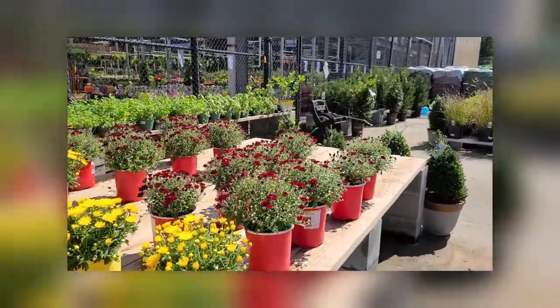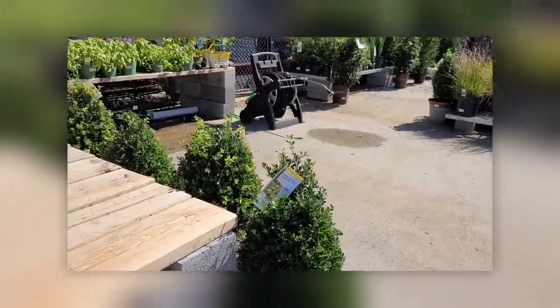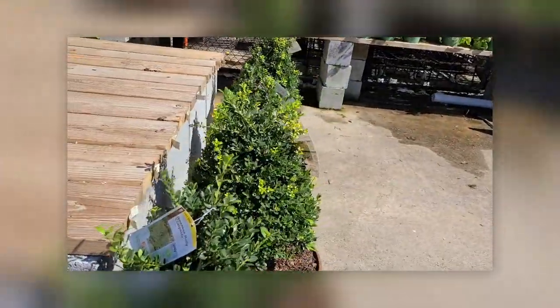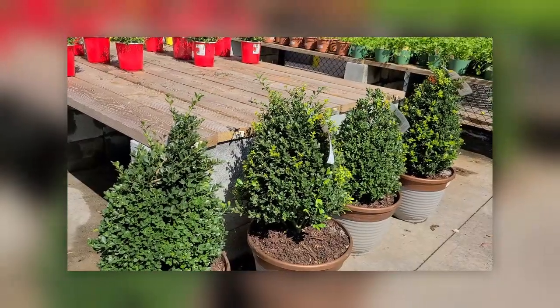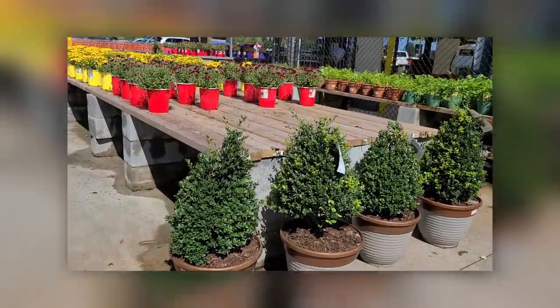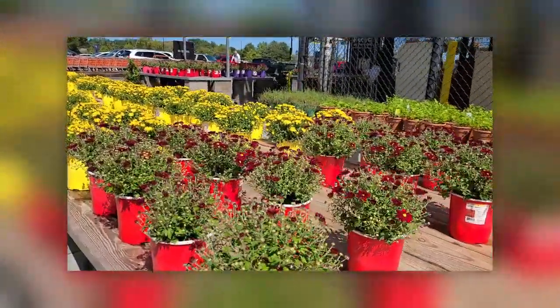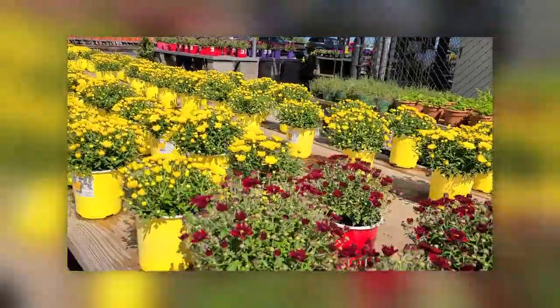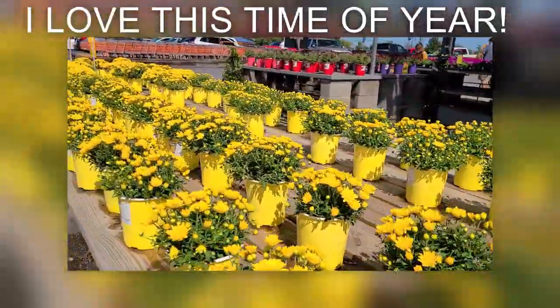These are some red ones. Oh, look at these over here, you guys. I always talk about getting these every year, but I never do. For the front door. Look at those. Pretty sweet. I like those. For the front door. Okay, so here we go. With the red ones. And the yellow ones. Isn't this beautiful, guys?